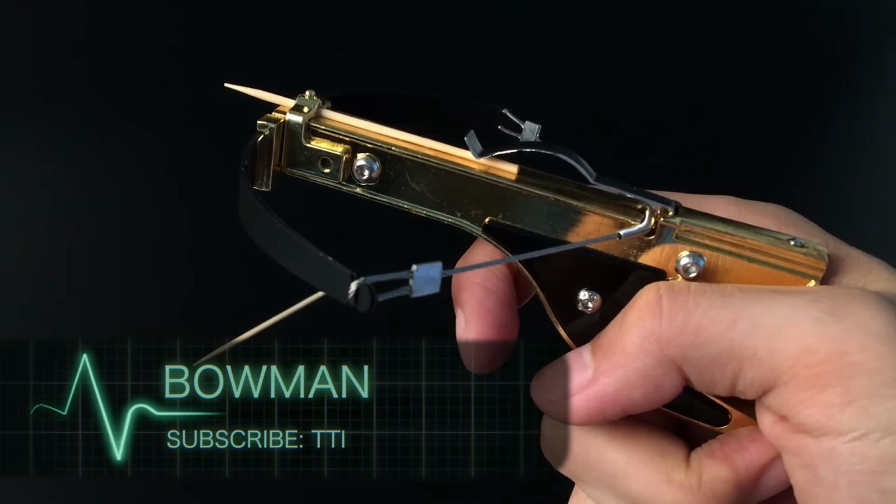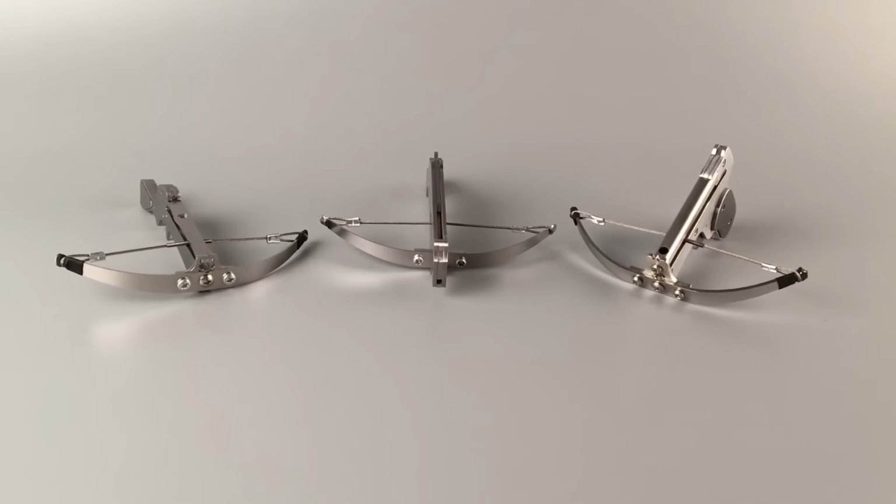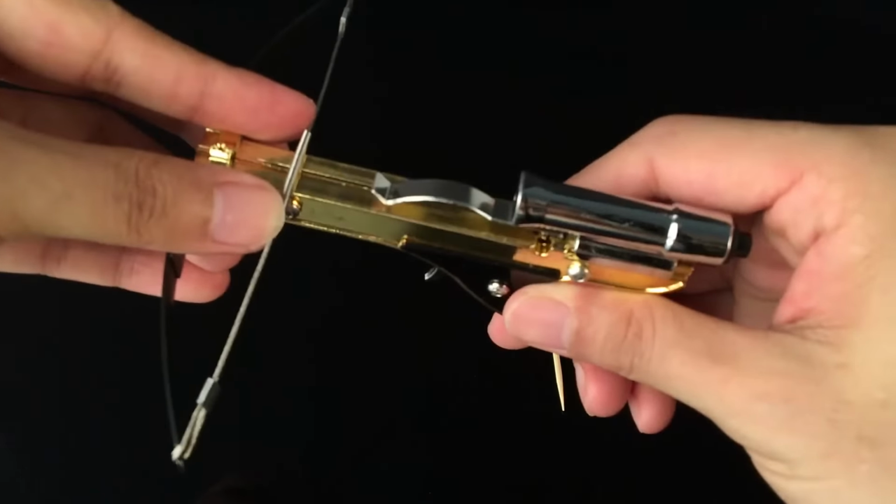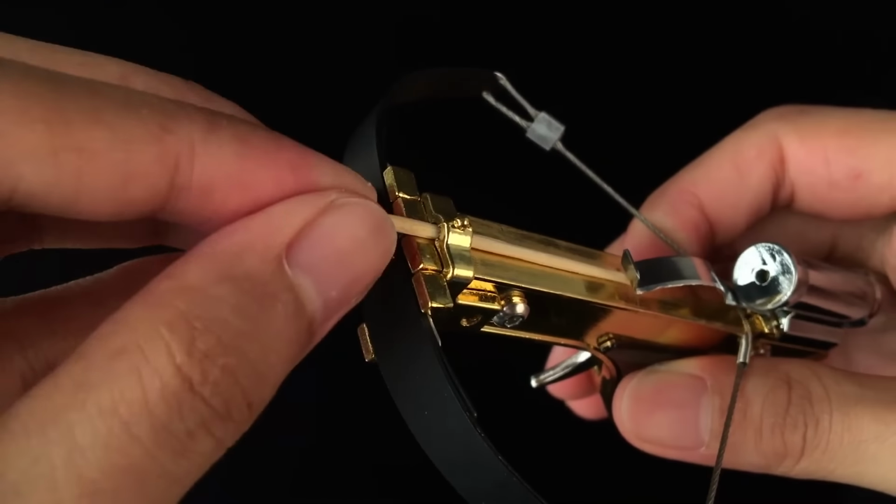Bowman. Okay, here is a what? A crossbow for toothpicks. I guess someone with a real funny bone created this one.